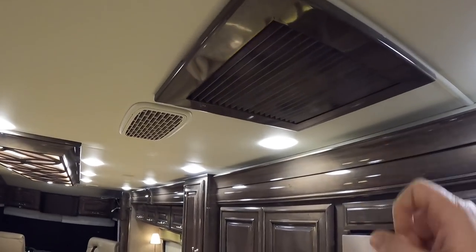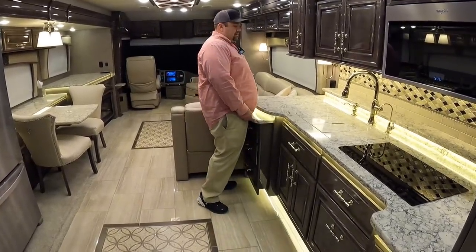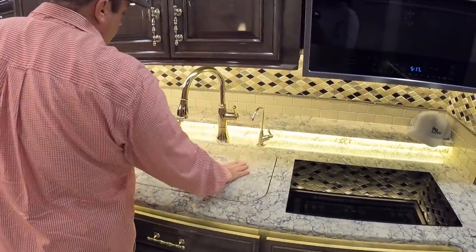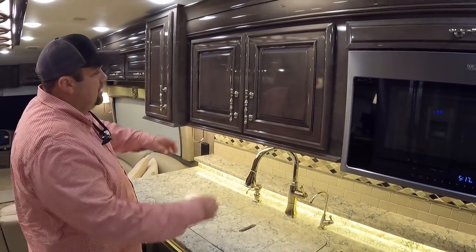You do have a vent with a fan here. What else is going on in this galley? One thing you notice, you're going to have an extendable island, as you can see. I like the fact that Integra's doing an Insta hot water. Also, they got soap dispensers in the kitchen and in the bathrooms.